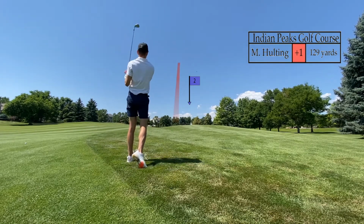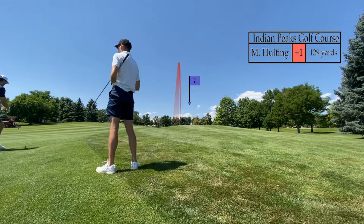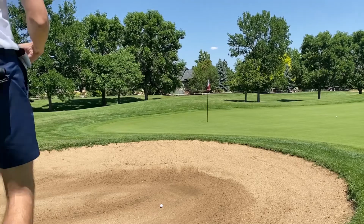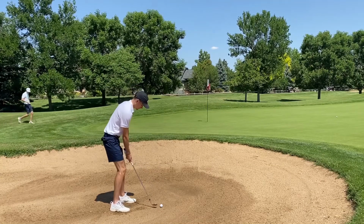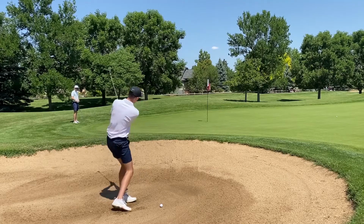Caught it pretty good here. Definitely think this one's a bit long, but we gotta just take a look when we get up to the green. That's gonna be a long putt. I ended up in that bunker that was long left, so a little tricky shot coming up here. The sand is packed down pretty tightly, making the shot a little bit even harder. Just want to try to guide this one out of the bunker and stick it somewhat close.